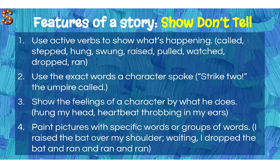Now, the thing I keep mentioning that is important to note is the features of a short story. One is show, don't tell. I say that a lot. So that means that you are going to have the reader feel like they're there. You're going to show us dialogue, show us a scene, show us a place, show us a character, instead of telling us about those things.